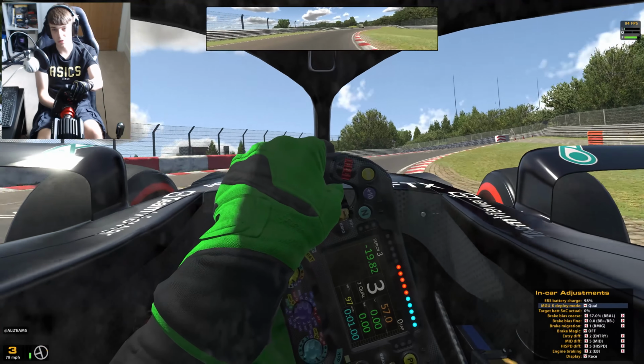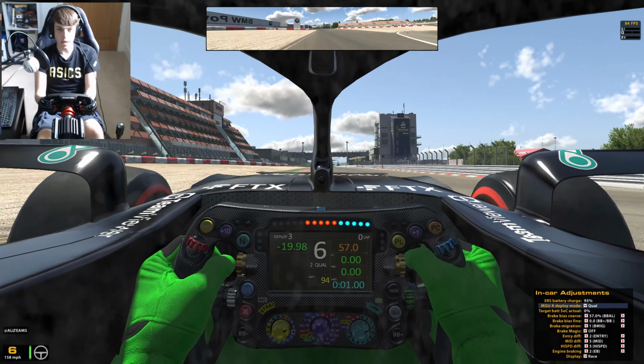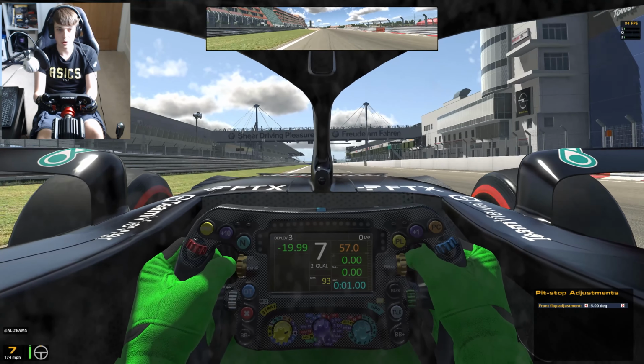Down in second gear through the final couple of corners we go. Back up third and fourth, fifth, and then cycle all the way up towards seventh and eighth gear as we head at the final corner.